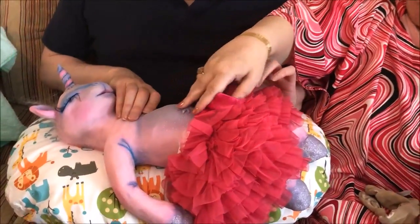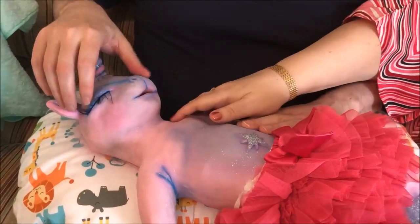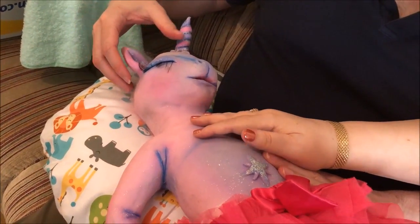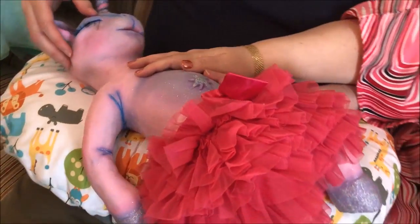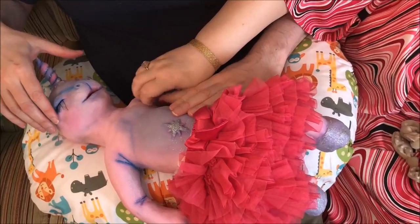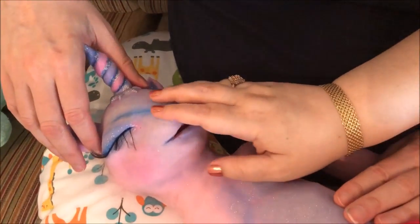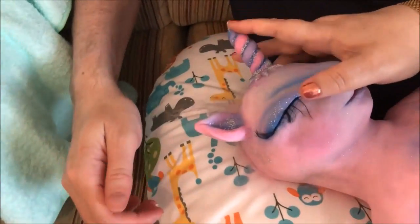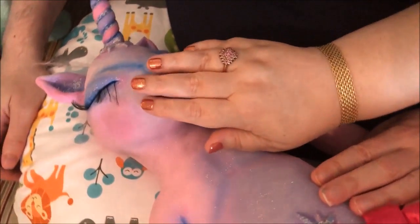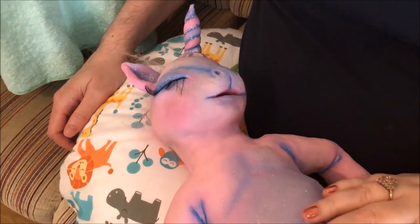Her colour is pink, kind of like a candy floss pink. But the base body colour is candy floss pink. And then her hooves are glittery lilac. The colour in her creases is a pale minty blue. And she has blue around her eyes. She's a sleeper. Oh, look at her little ears. Yeah, blue around her eyes. And blue down her nose to give her the shape of the kind of horsey looking face. She will take a full bottle and a full dummy.